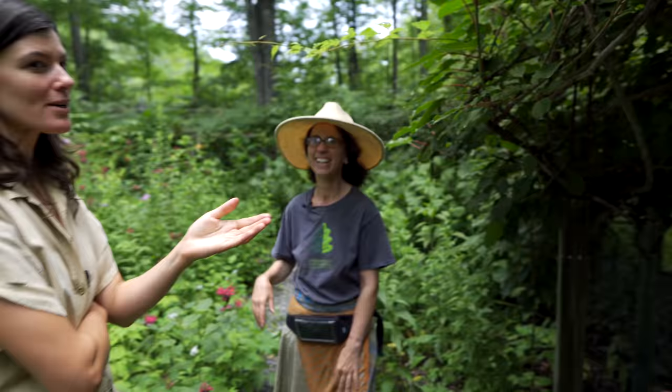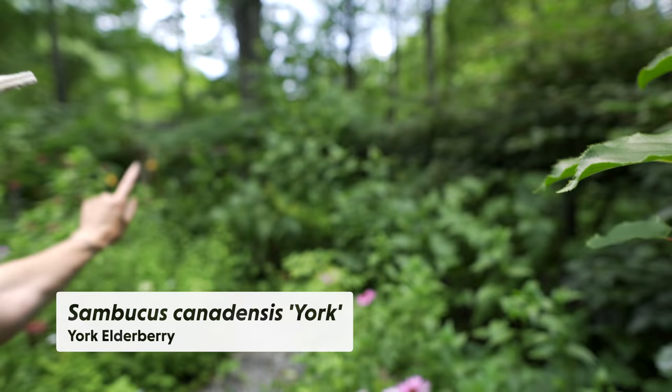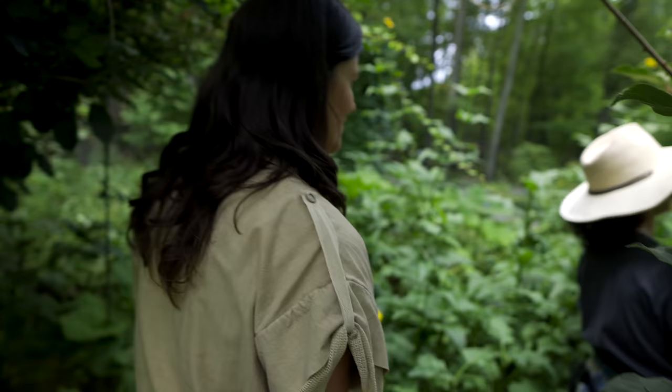It's true. You are. There's elderberry from like 20 years ago, the York and the Adams, that's still kind of in here. So there's still some remnants of what we planted. The peach tree, the cherry, the plum, they are long gone. Because then we found out we had a whole other area that we could grow that had sun, right? This is part shade.